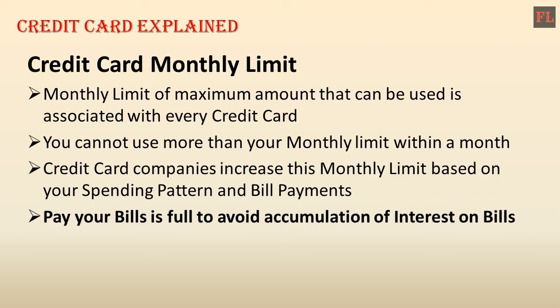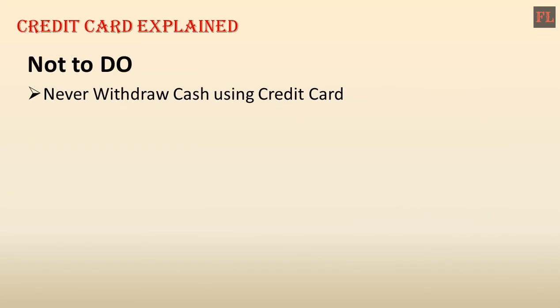Now let's see what you should not do with your credit cards. Never withdraw cash using your credit cards. If it is not urgent, it is recommended not to withdraw cash using your credit card in any of the ATM machines. Use your debit cards instead.